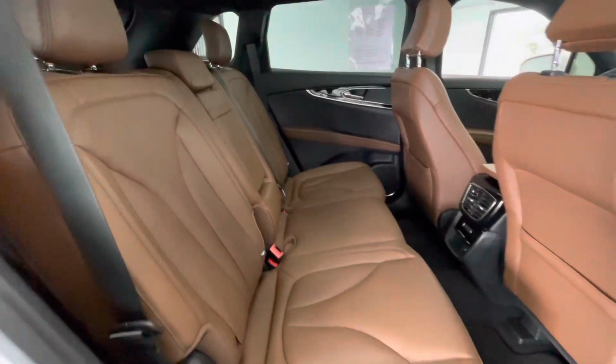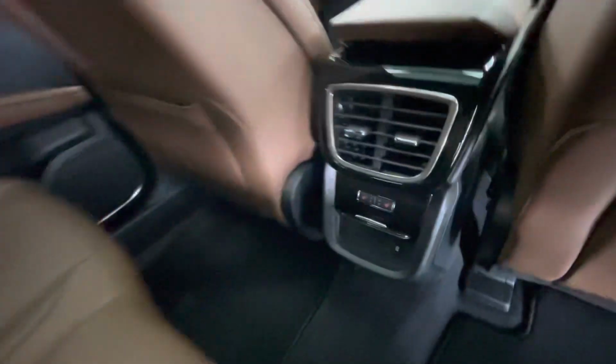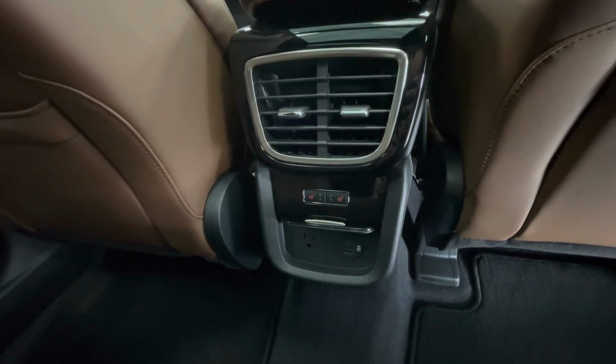In the back seat, that premium brown leather interior will stay the same. Not to mention, you will have a pull-down middle console here with two cup holders. And on the back of the center console, you will have your heat and AC vents, as well as your heated seats, a USB plug-in, and a 115-volt plug-in.